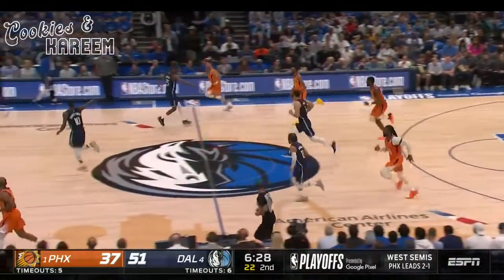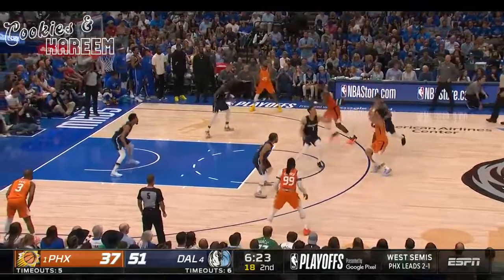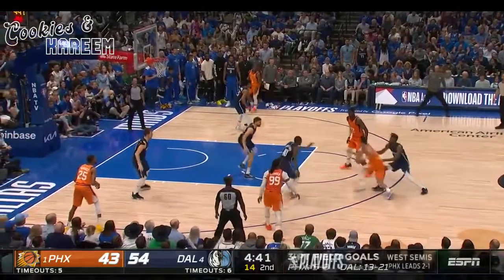Offensive end, I think it's more on the defensive end. They gave up their most points, 37 points. That's a tough one to give up in the first quarter. It's on the defensive end. Well, there's an offensive opportunity. He converts. Big shot there by Finney-Smith.